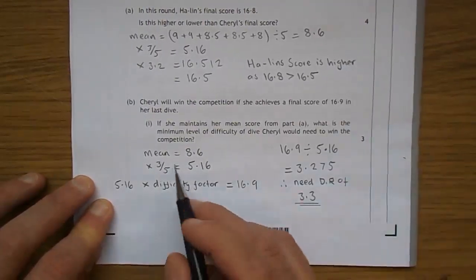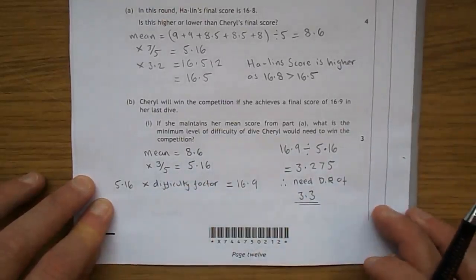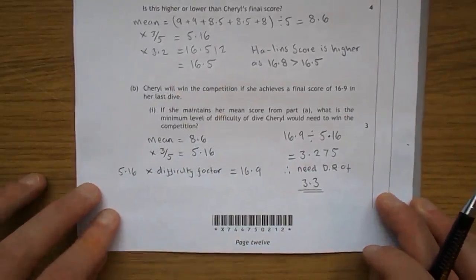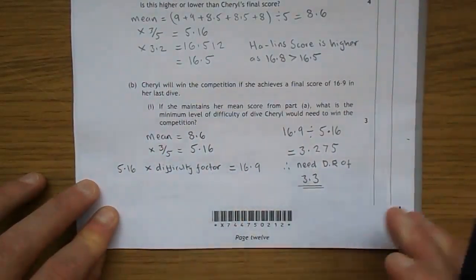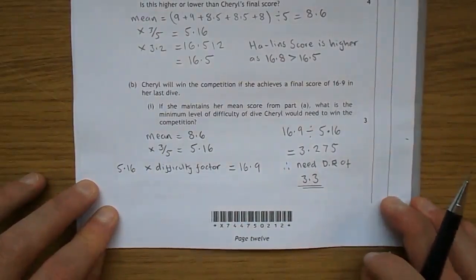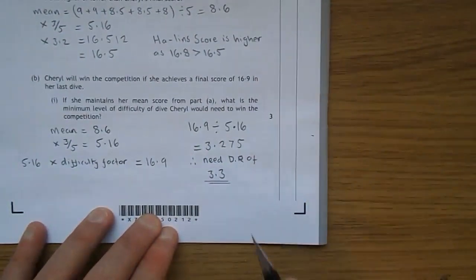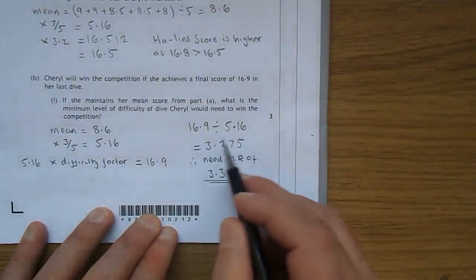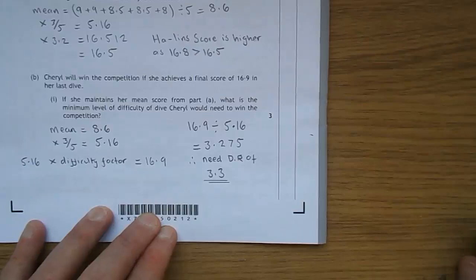So, quick reminder, the mean was 8.6. Times that by 3/5, 5.16. And we have to times that by the difficulty factor, and we want to get 16.9 or better, obviously. If you do 16.9 divided by 5.16, then the difficulty rating, I should say, has to be 3.275. So a difficulty rating of 3.3 would do her.